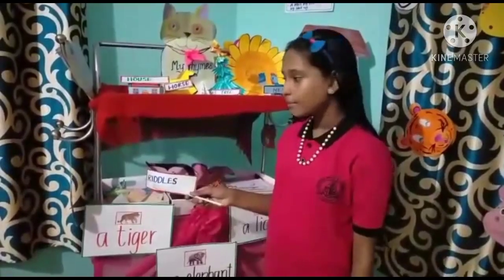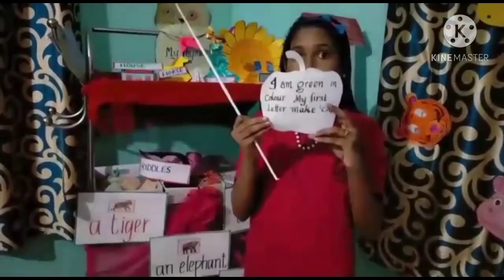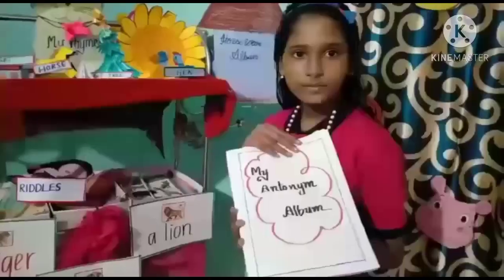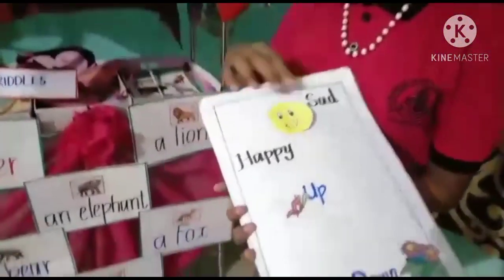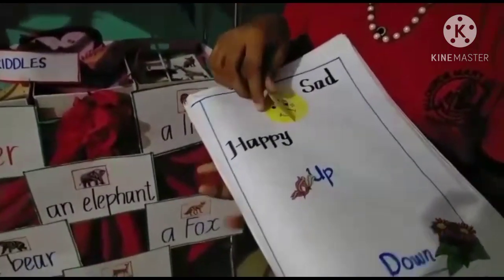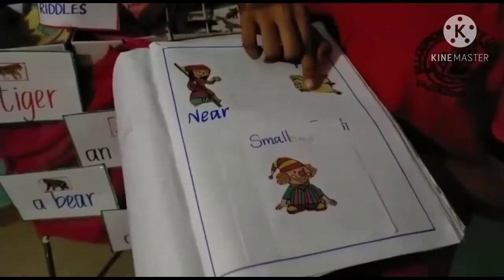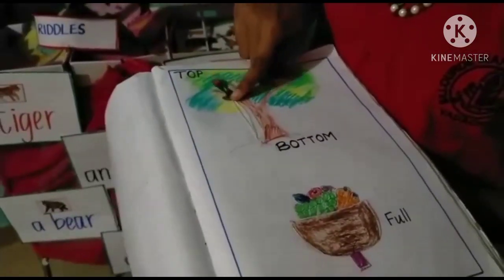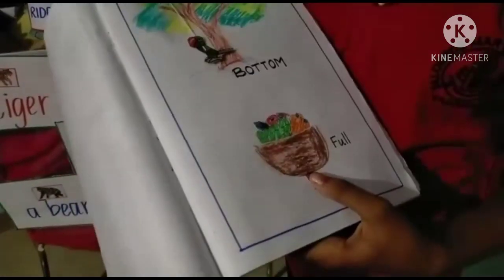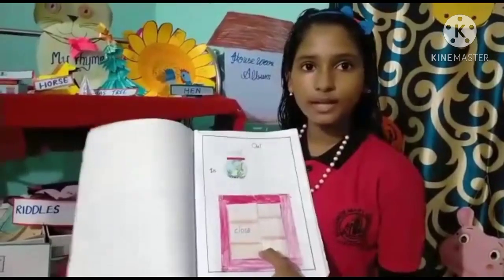Look here, these are my riddle cards. I'm green in color, my first letter may be cap. What am I? I'm capsicum. This is my antonym album. Happy, sad, up, down, far, near, small, big, top, bottom, full, empty. I collected about 50 antonyms like this.